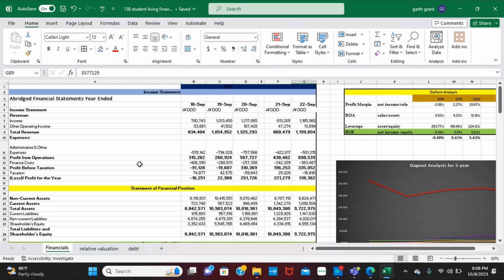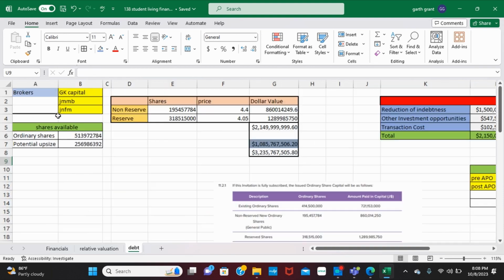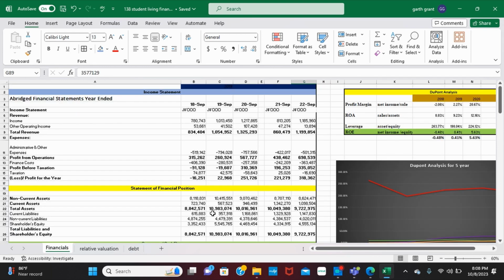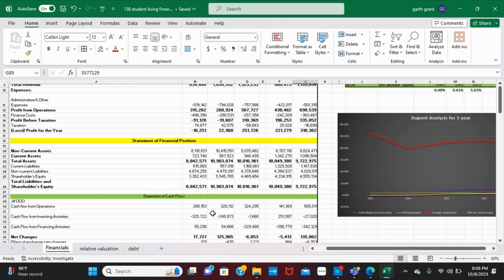First thing first that I totally forgot to talk about is the fact that there are three main brokers. You have GK, you have JMMB, so GK platform, JMMB, and you have GN for managers. They have a new platform called Bloom. Those are the main brokers. To the financials, really, there was some stuff I was looking for, but it seemed like they left it out, and that's fine. I reverse calculated, so I got what I wanted regardless.